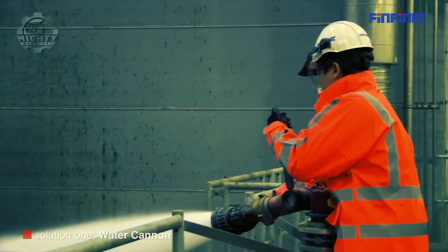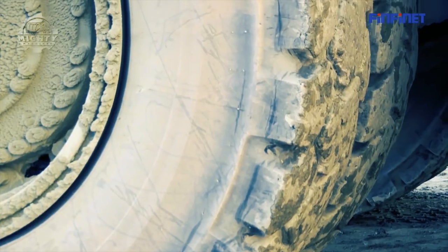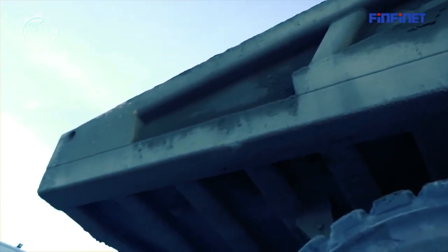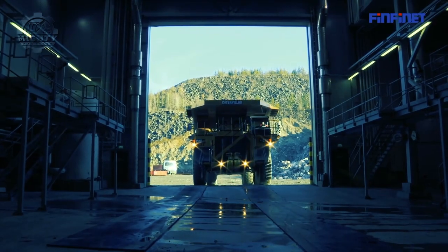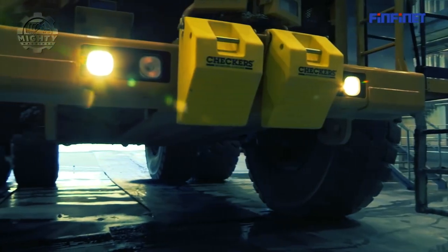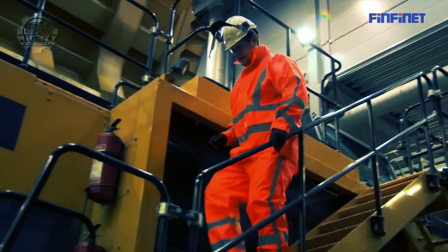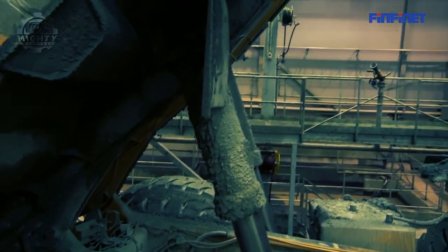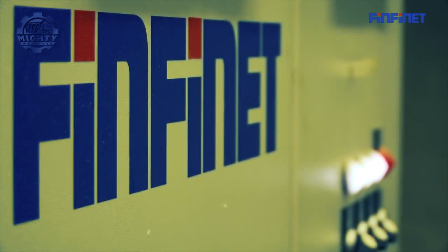Now that we're on the topic of washing systems for mining vehicles, let's talk about Finfinet washing equipment. They are best at developing high-pressure units like pumps, washers, and other accessories that assist mining companies in cleaning their heavy-duty vehicles. Usually, they are used for those humongous dump trucks since they have a special water cannon system best for that. Since they are working with unusually big vehicles, water pressure and even the nozzle type of pumps play an important role in how fast and effective the cleaning is.